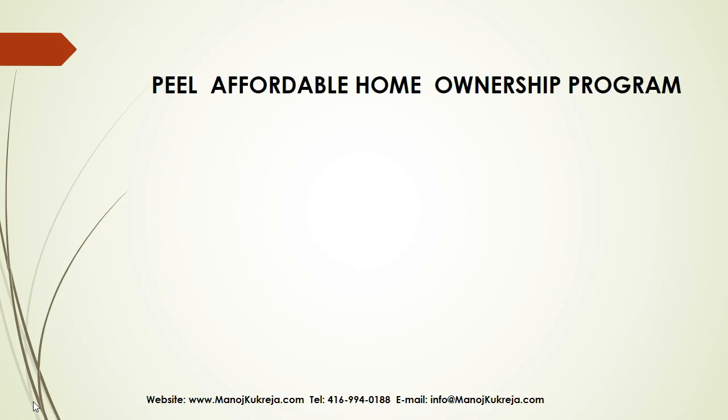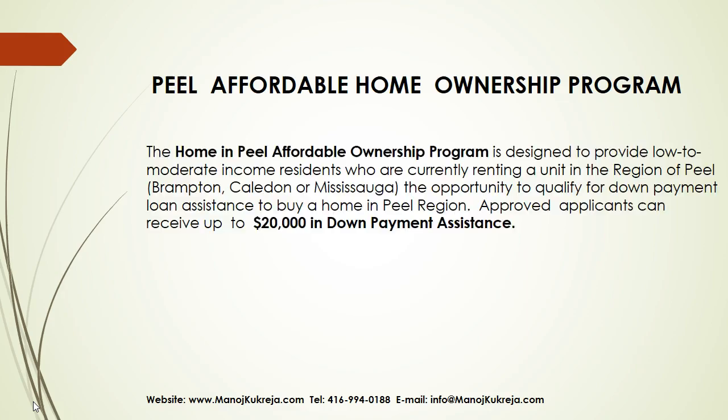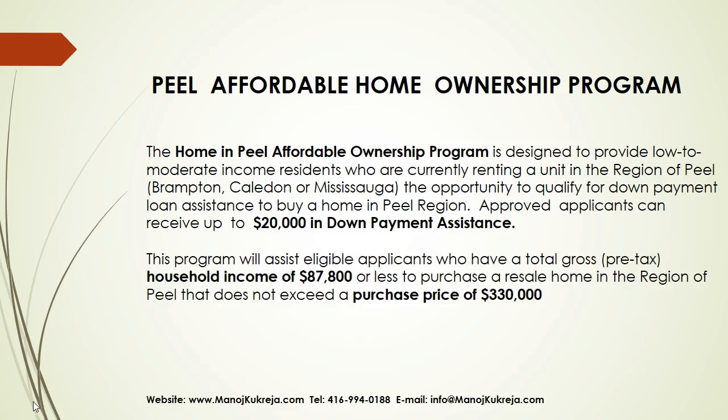Third strategy, the Peel Affordable Home Ownership Program. It's designed to provide low to moderate income residents who are currently renting a unit in the region of Peel, which consists of Brampton, Caledon, and Mississauga, the opportunity to qualify for a loan assistance program to purchase a home only in Peel. Approved applicants can get up to $20,000 in down payment assistance.